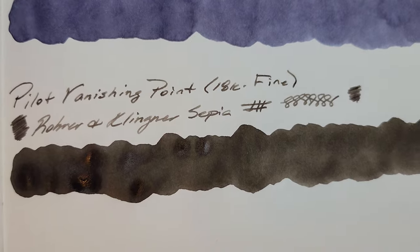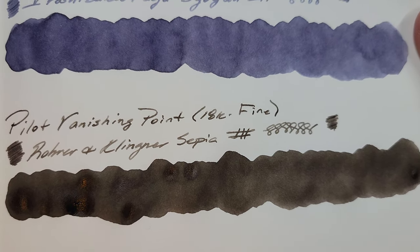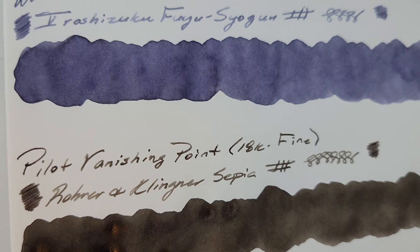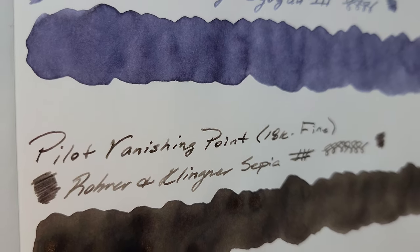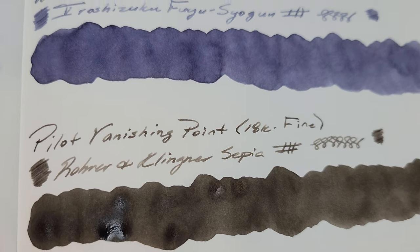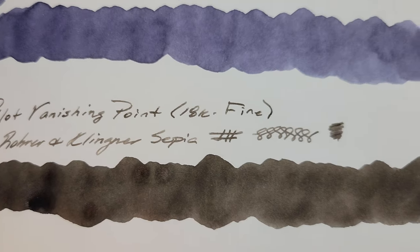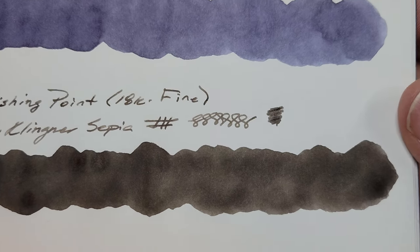And it's just drying over here in the swatch. So you can see the Pilot Vanishing Point, Rohrer and Klingner Sepia. It's got some shading to it, which is nice. I also like that. I like shading inks. It's not going to be any sheen or anything as far as I can tell. Let me take a little closer look, but no sheen or anything, which is good. I don't really go for sheen just because it gets too smeary sometimes for me.